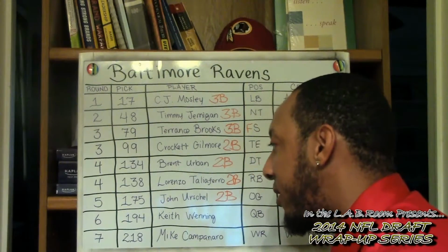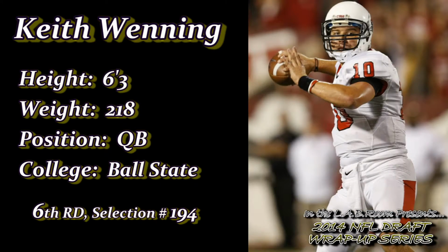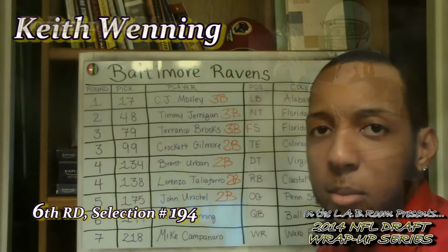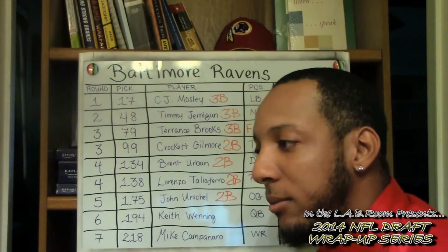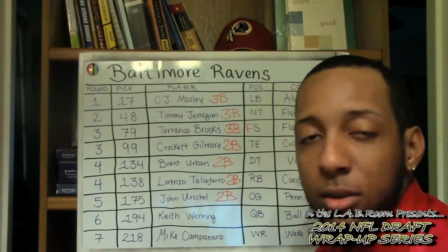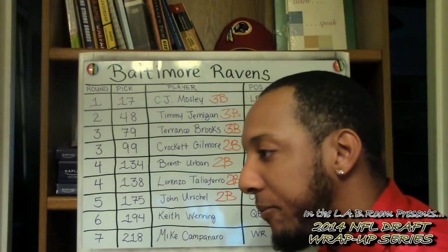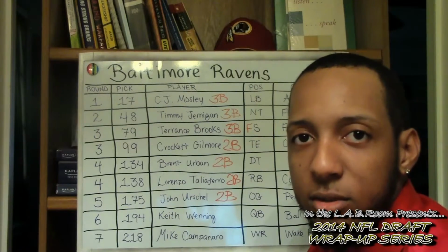So we move on to the 6th round, 194th overall selection. Quarterback out of Ball State, Keith Wenning. And I think Gil Brandt, the ex-GM of the Cowboys that works for the NFL Network, he's a scout, I thought he said it best when talking about Keith Wenning. I think he had one line about him, and it was spot on. It was very apt. Keith Wenning is the best quarterback that nobody's talking about in this draft.